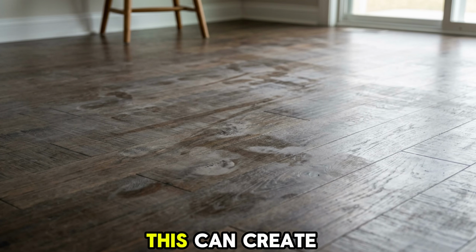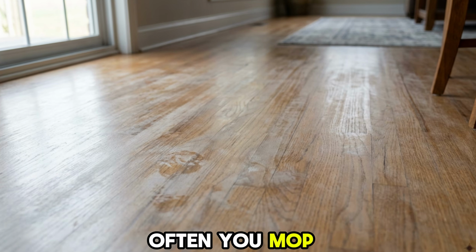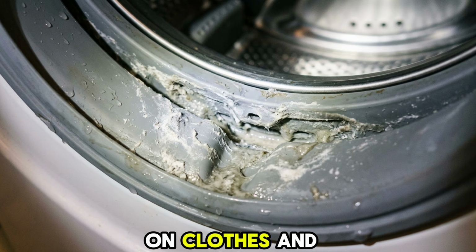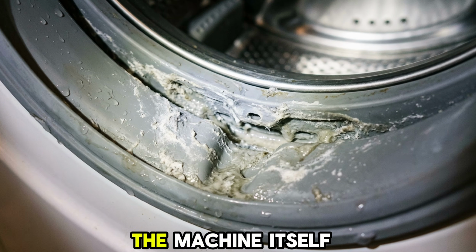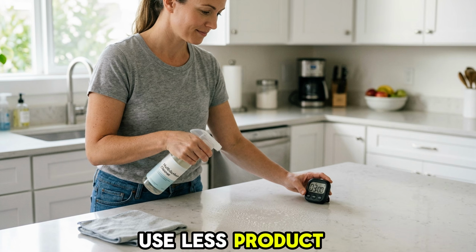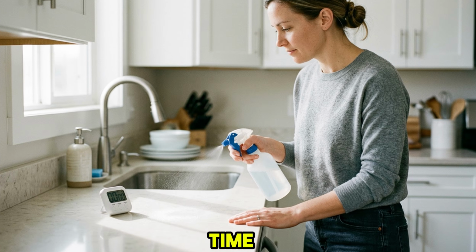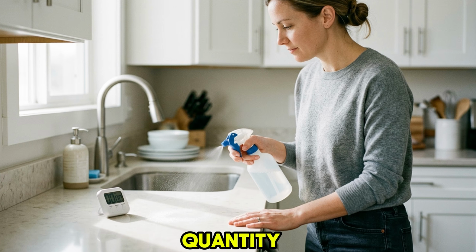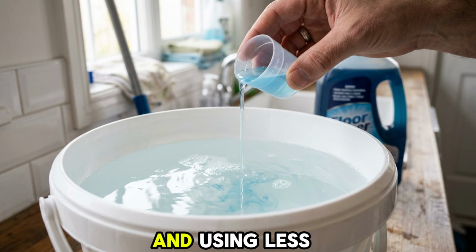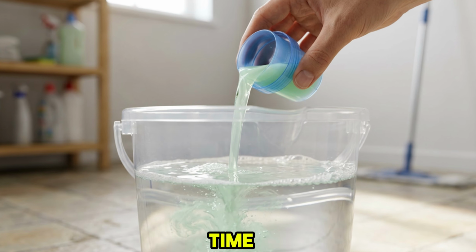On your floors, this can create a hazy film that makes them look perpetually dirty no matter how often you mop. In your washing machine, too much detergent can leave residue on clothes and even contribute to buildup inside the machine itself. The fix here is refreshingly simple. Use less product than you think you need, and let the cleaner do its job through a bit of dwell time rather than sheer quantity. Most products are actually formulated to work well with just a small amount, and using less will not only protect your surfaces, but also save you money over time.